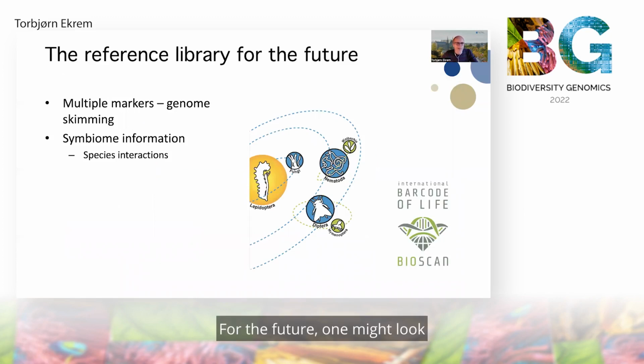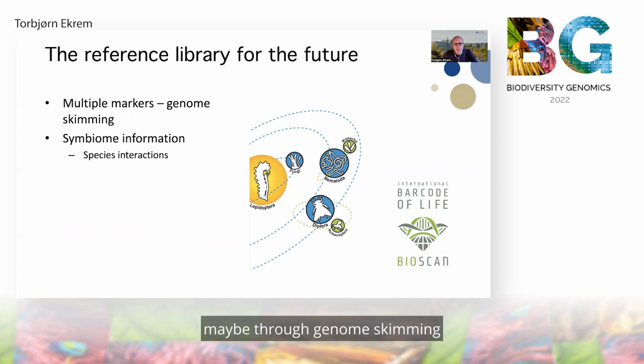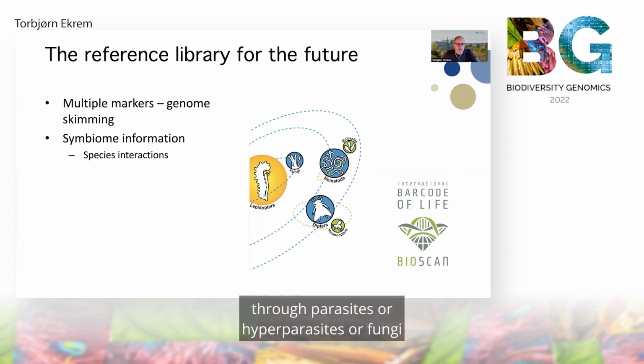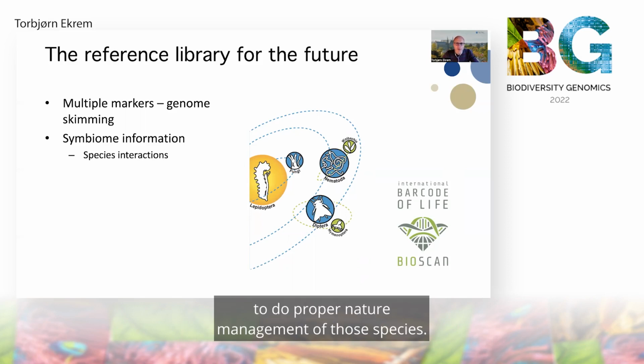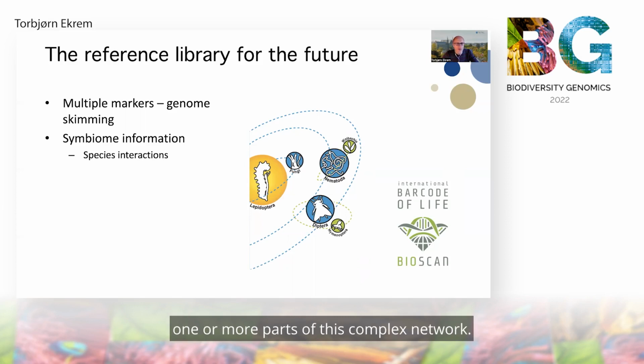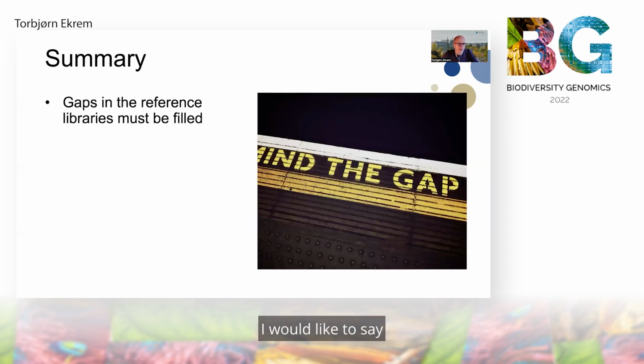For the future, one might look a little bit further for reference libraries. For instance, including multiple markers would be important for many different organism groups, maybe through genome skimming, and also including symbiome information to reveal species interactions, either through their microbiomes, through parasites or hyperparasites, or fungi and other organisms within organisms. If we have a better knowledge of these connections and interactions between species, we would also be better suited to do proper nature management of those species, knowing what happens if you remove one or more parts of this complex network.